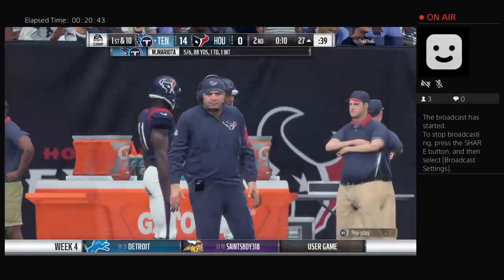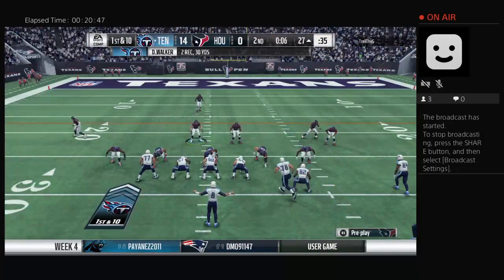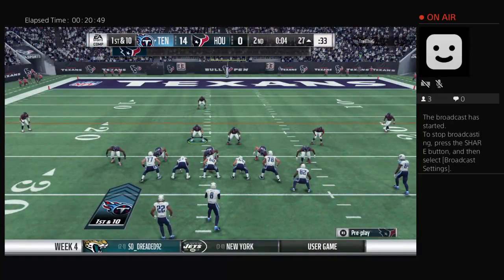And Walker with it over the middle. And he's going to get this inside the 30. 17 yards on that play for the Titans.